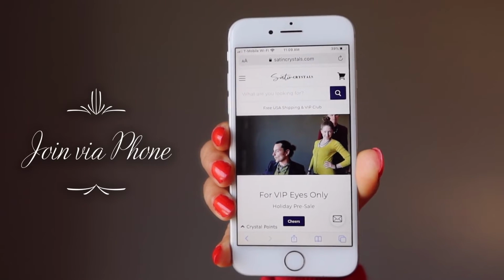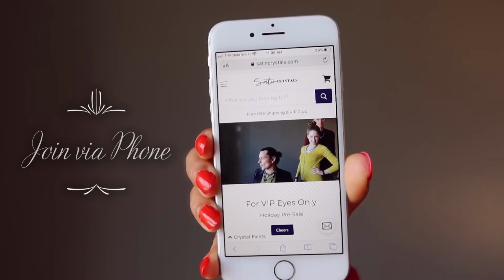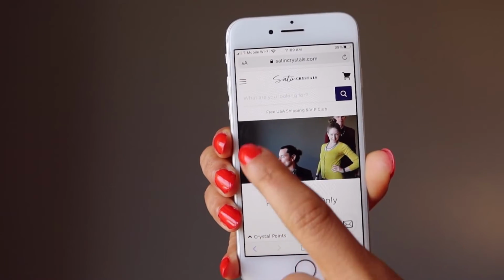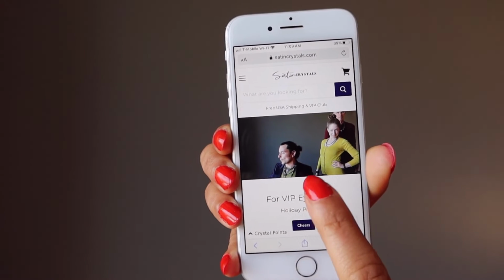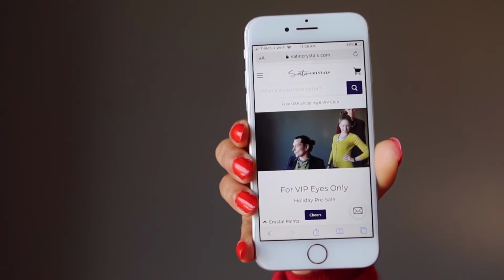Let me show you how easy it is to join both on your phone and your computer. To join the Satin Crystals VIP club on your phone, all you need to do is visit satincrystals.com. If you've never been here before, a pop-up will come up from the bottom and ask, "Are you in?" You'll click on there and you'll be taken to the VIP page.